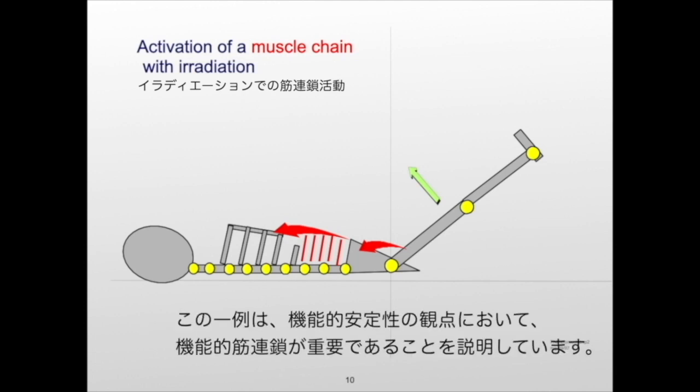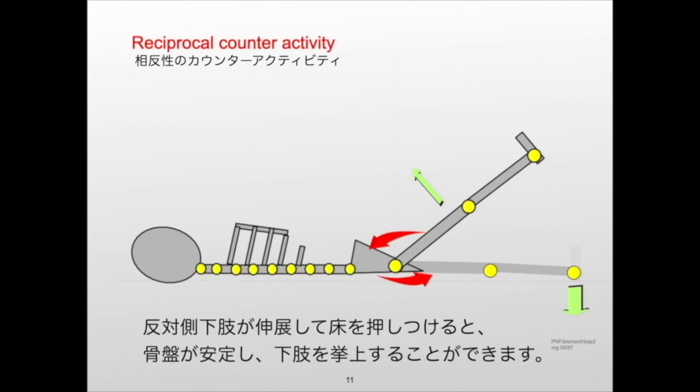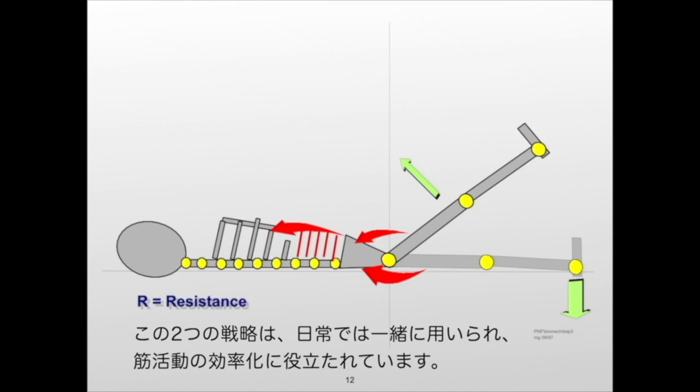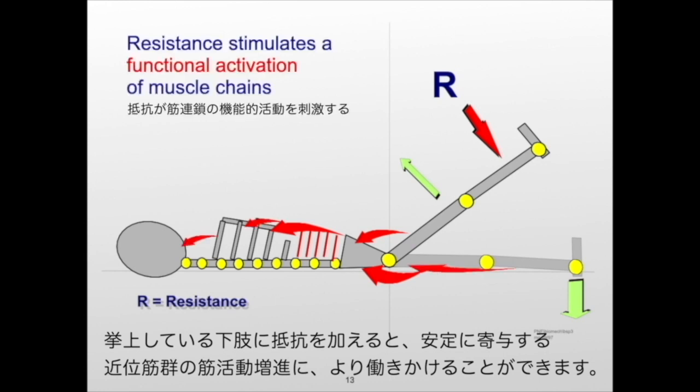This example shows the significance of a functional muscle chain in respect of a functional stability. An alternative strategy could be to connect the pelvis with the opposite leg, and if the opposite leg can use the surface with the extensor activity, then the pelvis will be also stable enough and the hip flexor activity will be able to move the leg. This situation we had before with the Bali impender. In real life, probably both strategies are being used in order to economize the muscular activities. An additional resistance will lead to an increased recruitment of muscular activities on the proximal side.